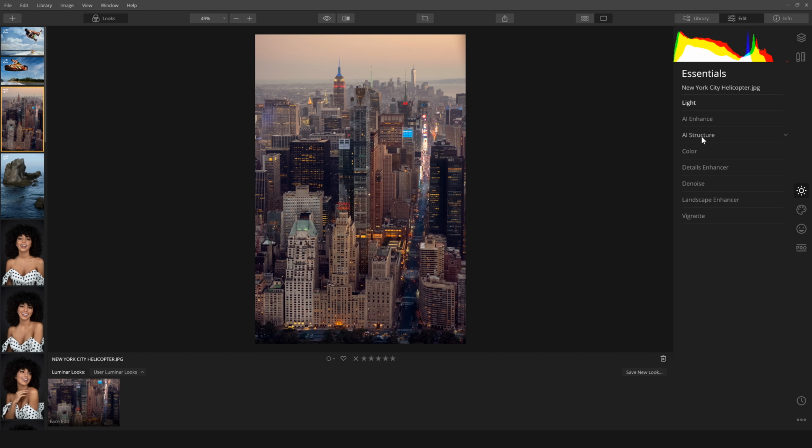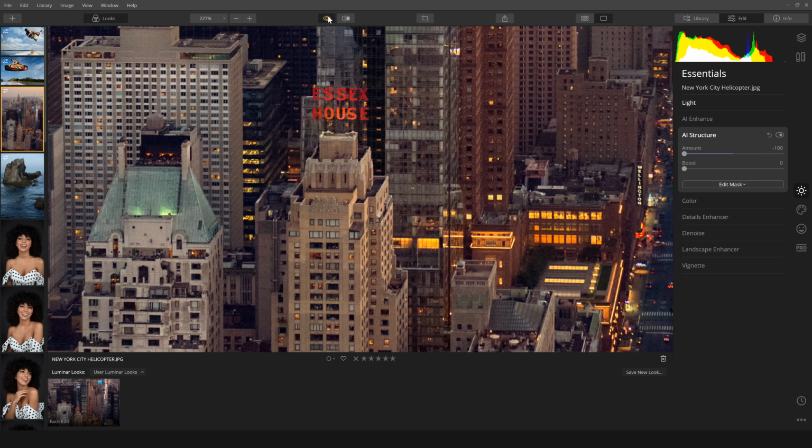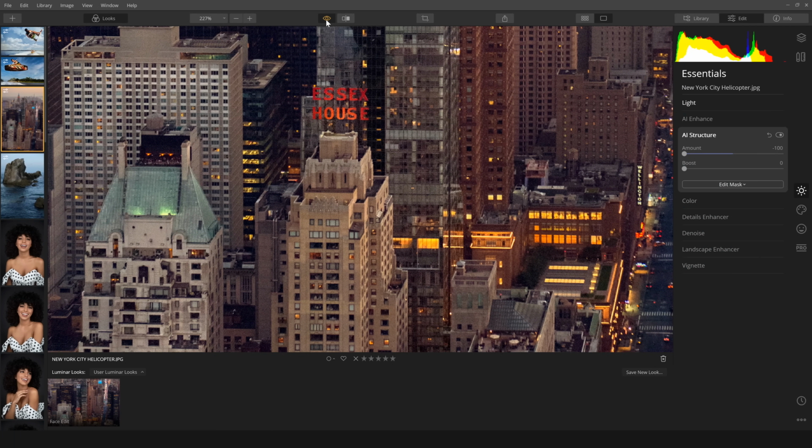The first thing I'm going to do is go over here to AI Structure, and it literally has two sliders. It's got an amount and a boost. Let's take this down first and see what it does. You can see in one direction, here's the original file, and if I push this down... Now I've sharpened this to try to bring out as much detail, and this was shot at a really high ISO because I'm shooting at dusk in a helicopter. These types of images always have this sort of appearance. It's just the nature of shooting at night in a helicopter. It's a pretty tricky environment. So I sharpened everything to make this look as good for print, and I've actually printed this as a 2-foot by 3-foot acrylic print, and it looks amazing.